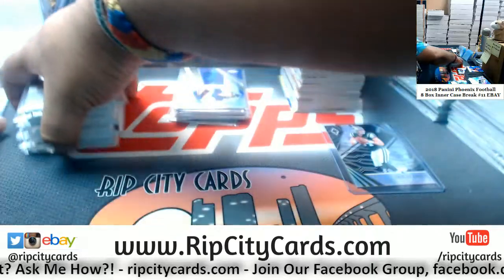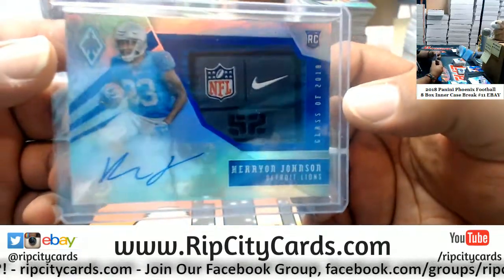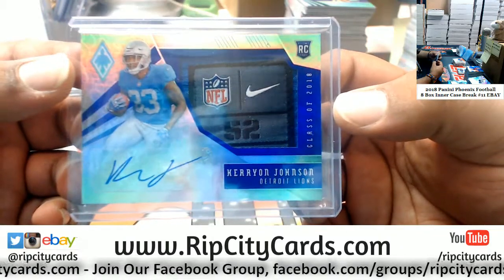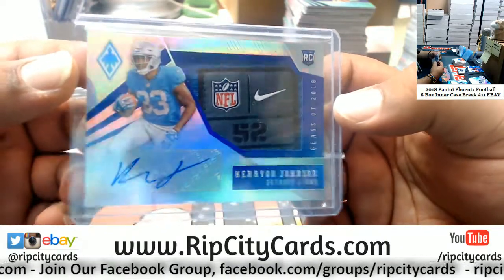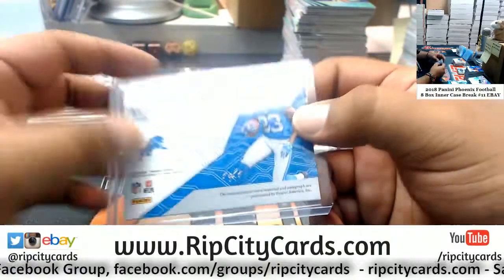And in case that wasn't good, well, here you go. Also for the Lions, Kerryon Johnson. 1 of 1. Got the laundry tag on that. That is nice. For the Lions, 1 of 1 mojo. Pretty sweet, if you ask me.